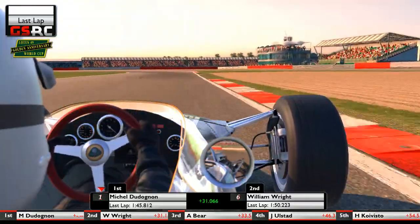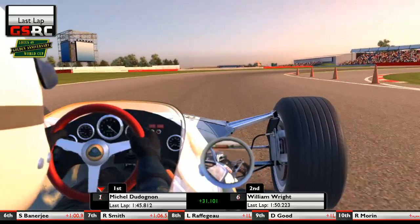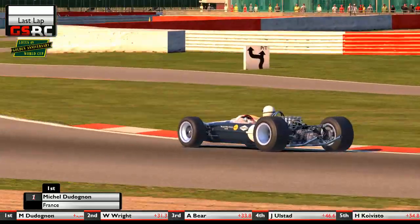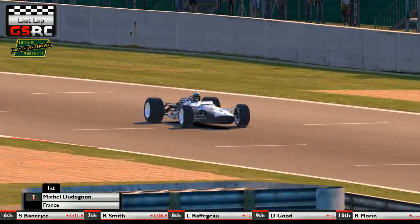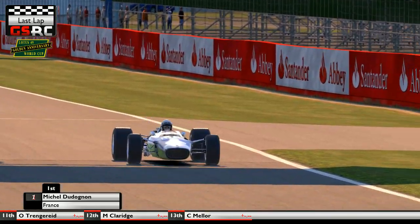Now into the final technical portion of the course. He's got a 31-second lead. And in fact, Billy Bob Wright is starting to fall into AJ Bear, so we might want to jump back to him once we cover the finish with Dunigan. He comes around up to the final corner where Woodcote finally is a quarter in this car. You have to make a little bit of a lift, but Dunigan takes the win at Silverstone.